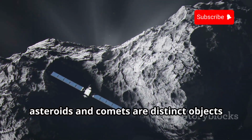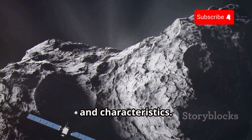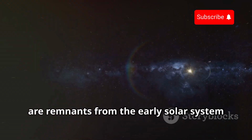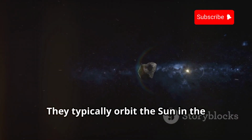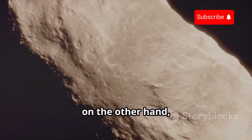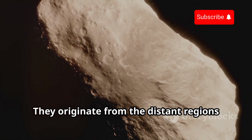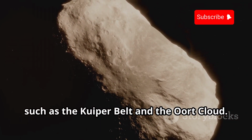In summary, asteroids and comets are distinct objects with different compositions, orbits, and characteristics. Asteroids, primarily composed of rock and metal, are remnants from the early solar system that never coalesced into planets. They typically orbit the Sun in the asteroid belt between Mars and Jupiter. Comets, on the other hand, are composed of ice, dust, and organic compounds. They originate from the distant regions of the solar system, such as the Kuiper Belt and the Oort cloud.